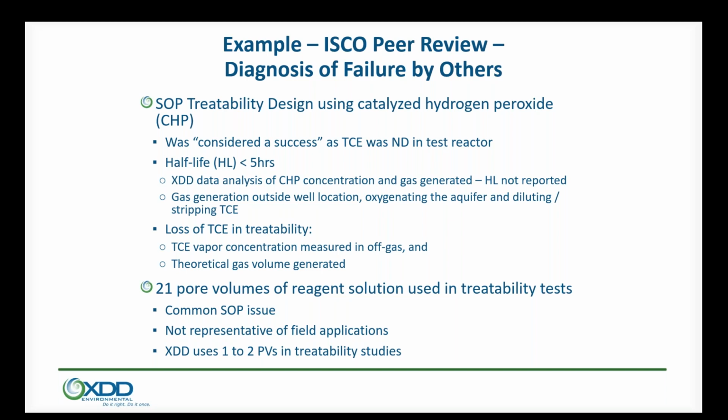The other issue was gas generation. There was a lot of gas generation which was not reported. So when you do that amount of gas generation, essentially, you're not necessarily getting your hydrogen peroxide all the way out to your full radius of influence, and it can also result in stripping.